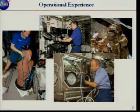We move the mobile transporter up and down the truss. It moves about 1 inch a second or so, and it's very, very slow. But the ground guys can command that, can go ahead and do those movements, and then free the crew up for more important tasks. And then the last picture there is Valery Tokarev out on the outside doing the EVA.